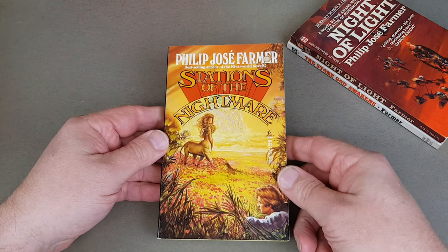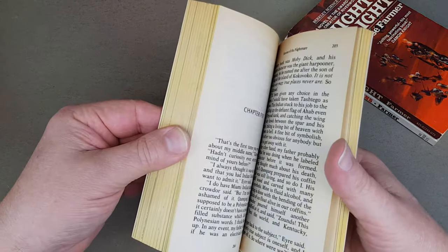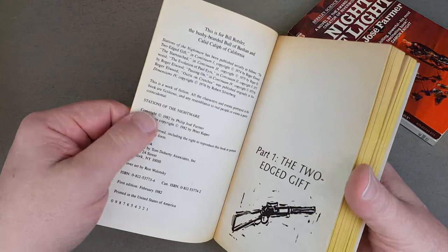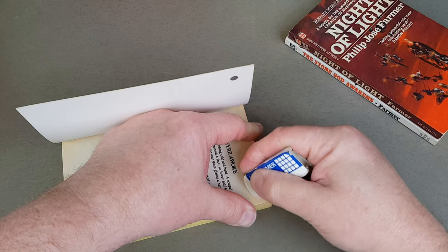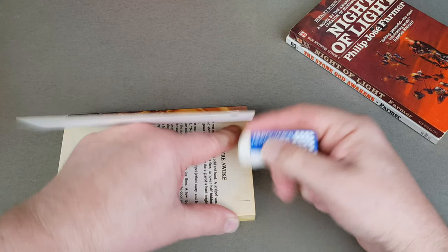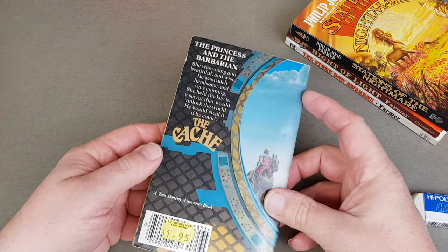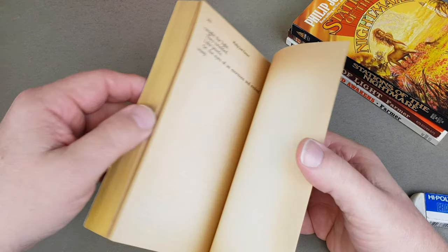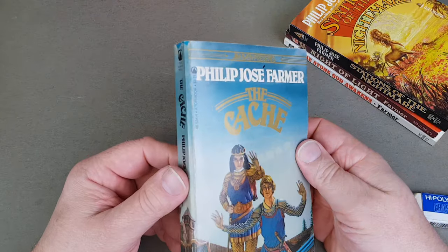Right, another Jose Farmer here, Stations of the Nightmare. Very nice. February 1982. This is once again from that collection, I believe. $2 inside, or £2 maybe. Sorry, that's a bit of sticker there, so I need to remember to give that a bit of attention. Oh yeah, the SF Bookshop in Edinburgh. I'm going to leave that sticker on, I think. Yeah, I'm going to leave that on. Quite like things like that, little bits like that.